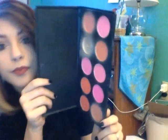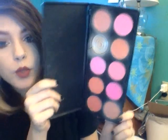And then I want to use up a blush from my blush palette. I don't know which one. I just really want to use up any one. And yeah, so those are my 2 blushes, and I left myself room in case I use up another blush.